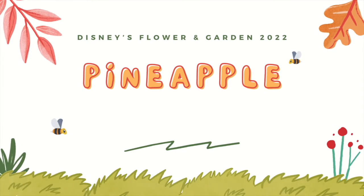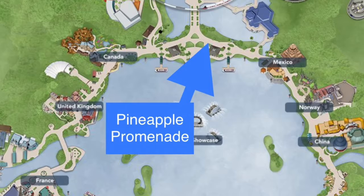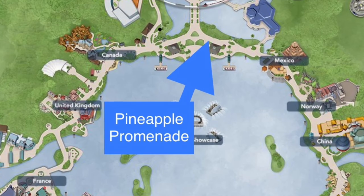So before we get to what I think will be Kaycee's favorite series of booths, we actually did leave one out near the port of entry, and that is the Pineapple Promenade. This is the booth where if you did the garden graze, this is where you'll pick up your free tree at the end of it.